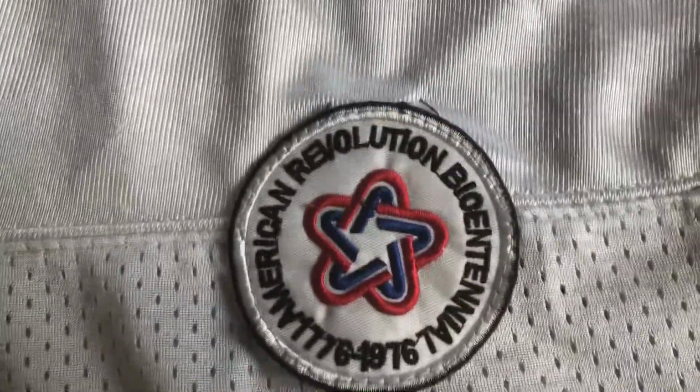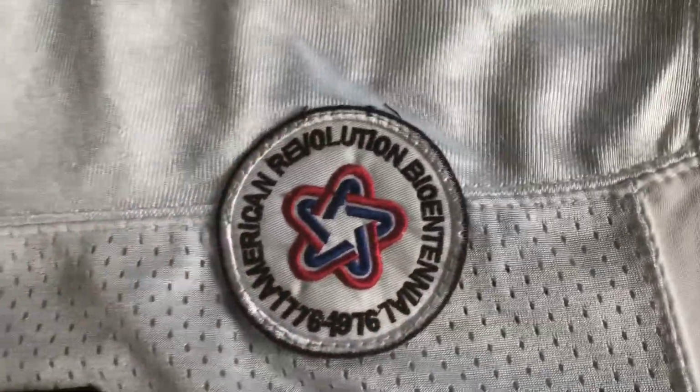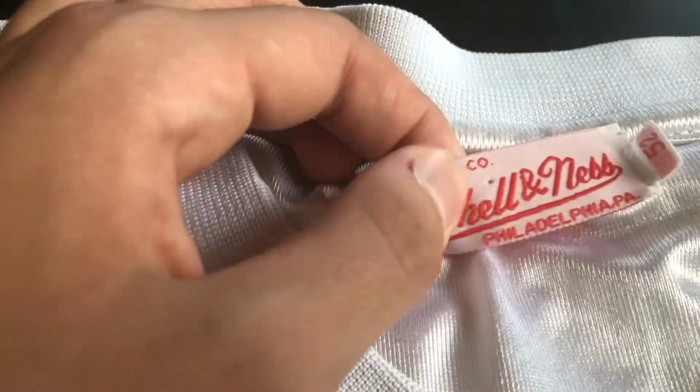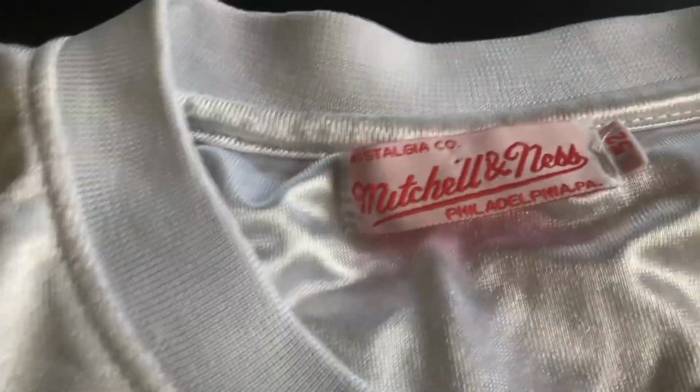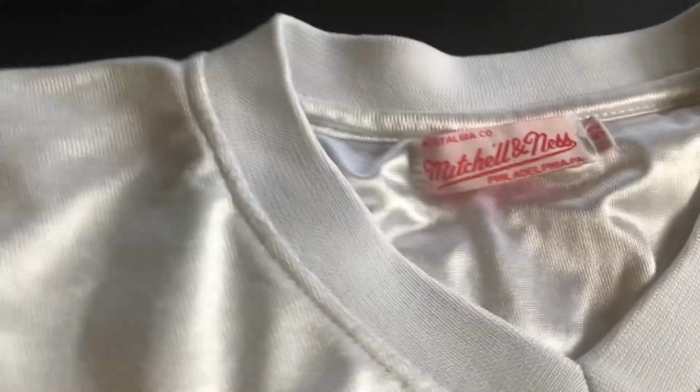Well, they did do a good job with the center of the patch, but the words just clump together and it's not that great. And very similarly to the Jerome Bettis, this is a piece of paper sewn on to a jersey. Not even worth trying.